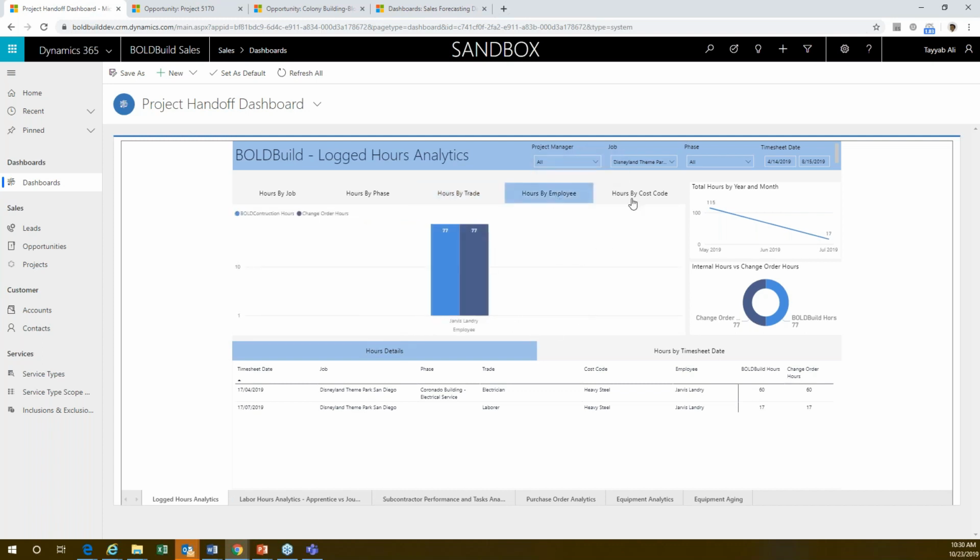I can look at it by employee. I can look at it by cost code. So it just gives me the complete breakdown of whatever is happening on this one job. So as a PM, I just need to come in here and be able to see from our employee standpoint what's going on. But let's say I just remove this filter from here.